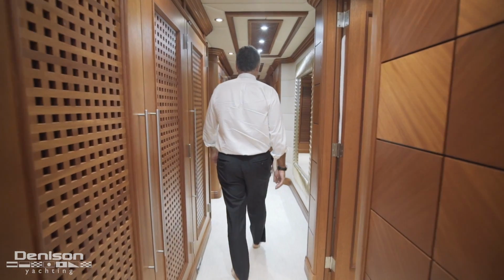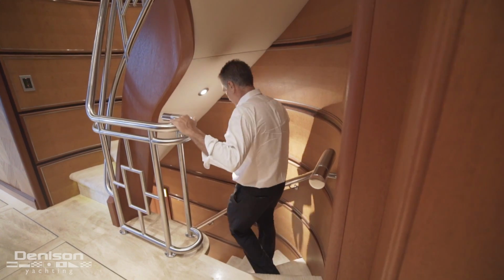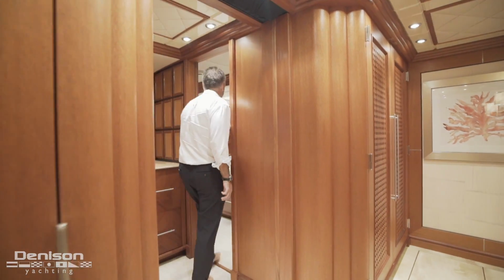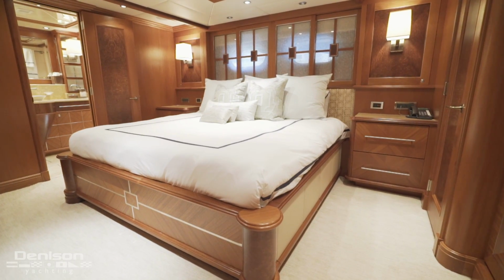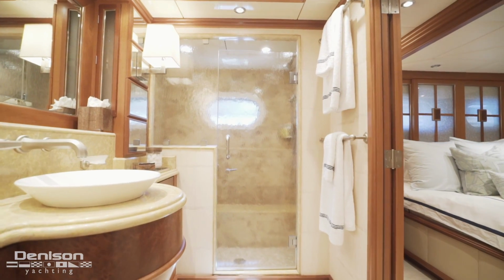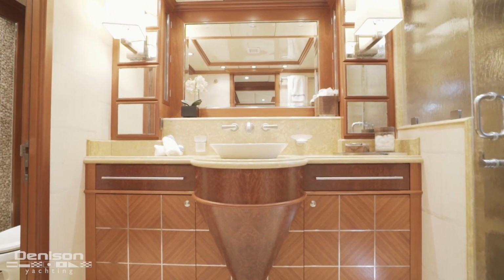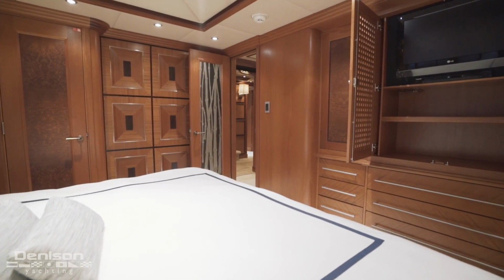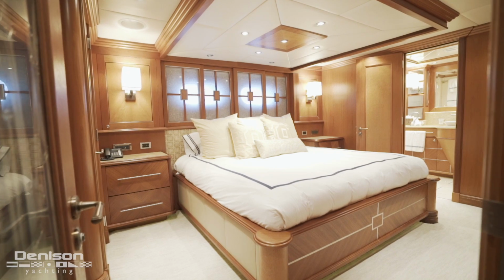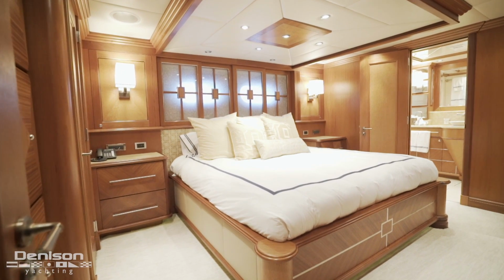Leaving the master, let's go below and find the 4 remaining guest accommodations on board. Facing aft, we have identical VIP suites, each with king berths and identical en-suites. Passing through the guest foyer, let's take a look at the other 2 guest rooms. On the port side, we find a king berth laid out thwartship.